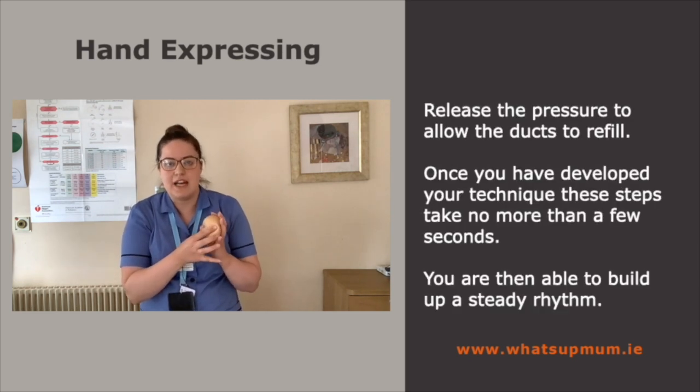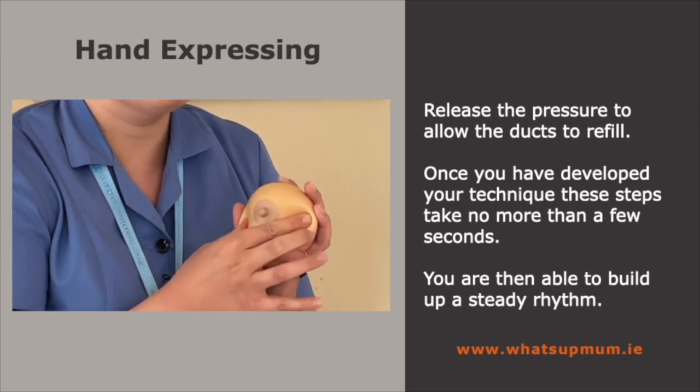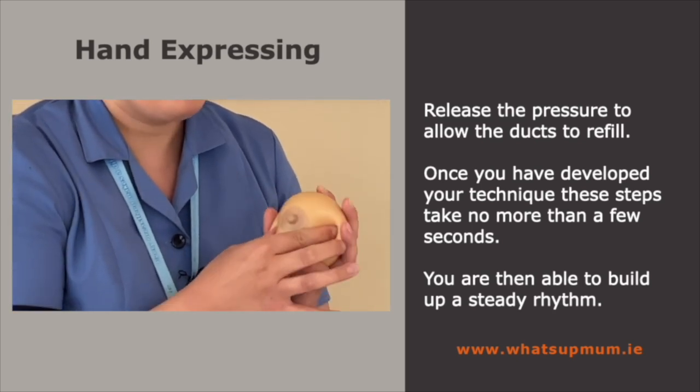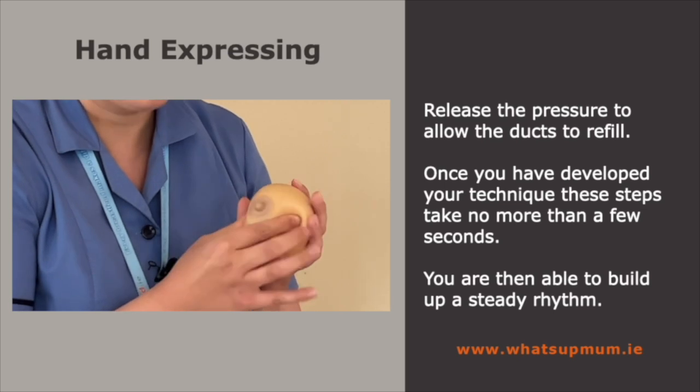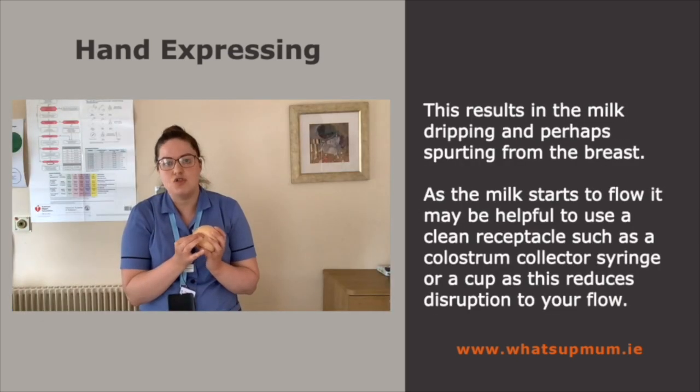Release the pressure to allow the milk ducts to refill. Once you have developed this technique, these steps take no more than a few seconds. You are then able to build up a steady rhythm. This results in milk dripping and perhaps spurting from the breast.